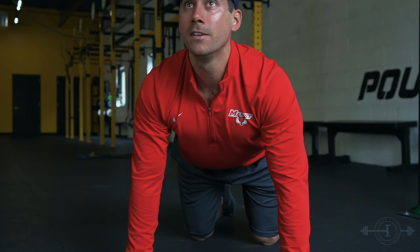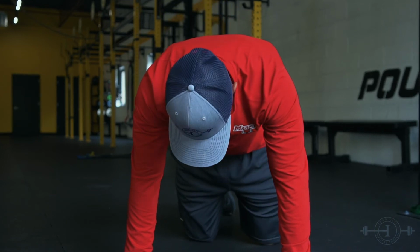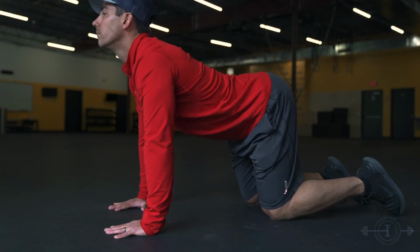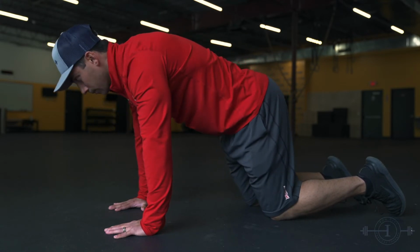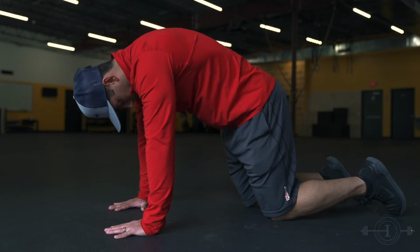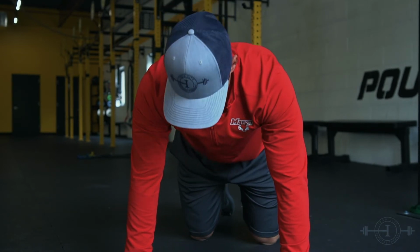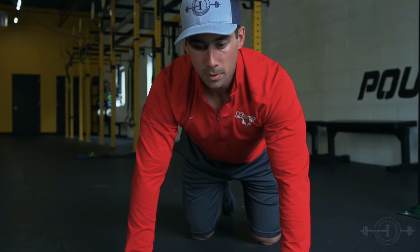If you're at the office and you're not able to go down onto the ground to do this exercise, you can do this seated in the chair. And let's continue with the back here.